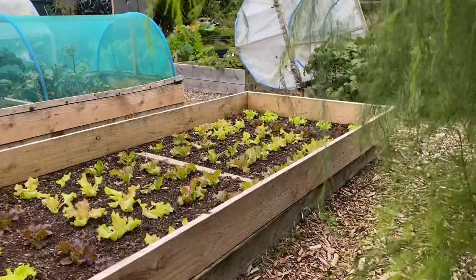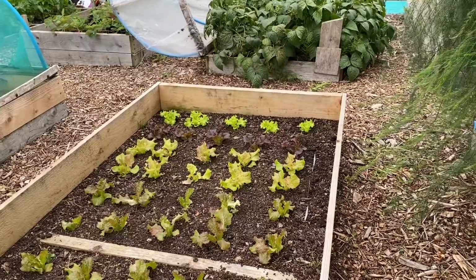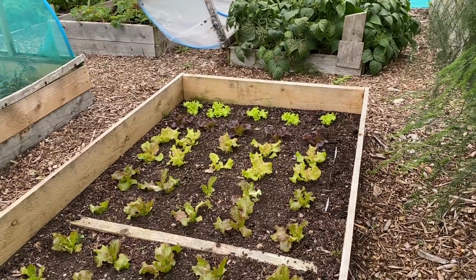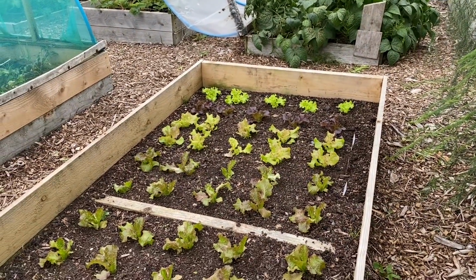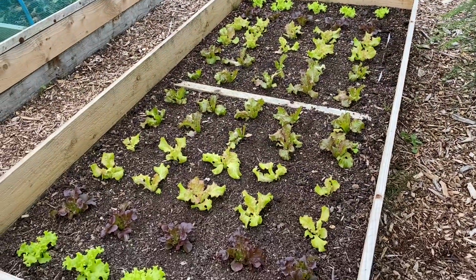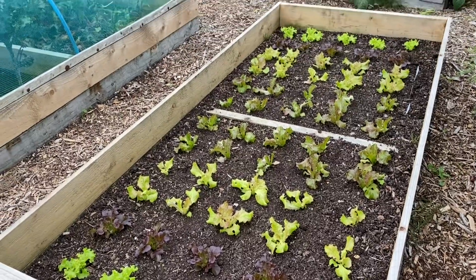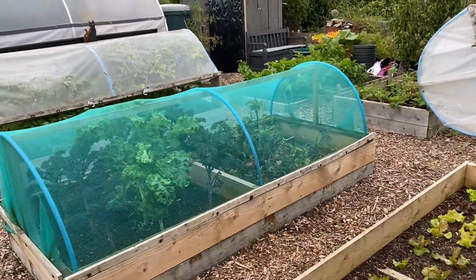So this was a bed of shallots, and I've just replanted it to lettuce. So these are the lettuce that will be eaten all the way through autumn until about the middle of November, when the main lettuce beds in the polytunnel come ready.